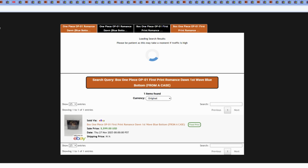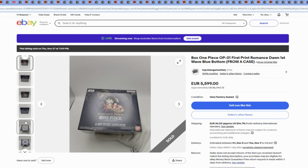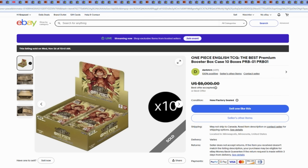But either way, even if it did sell in USD, $5,600 for a mint blue bottom booster box with an acrylic case. Crazy, guys. You could have been buying these for $1,000 or less at the start of 2025.